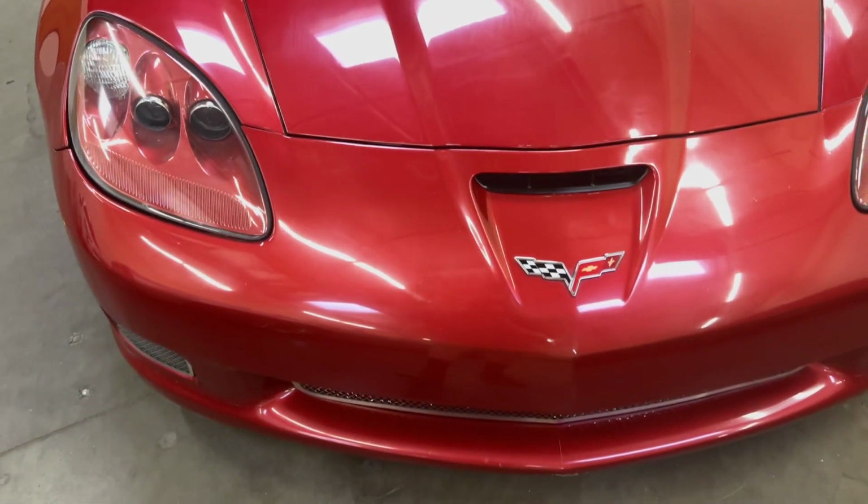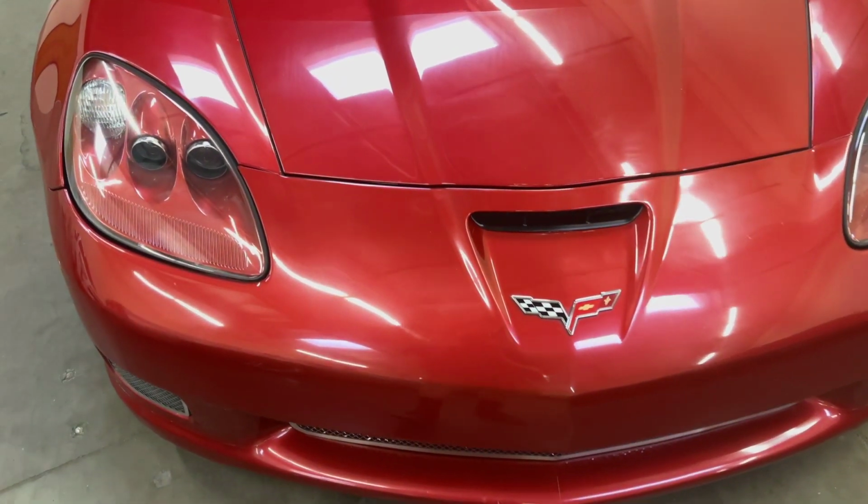My goal on these videos is to try to point out as many flaws. So first one, PPF is faded. But we're gonna go over each panel of the car as well. So we're gonna start with the hood.